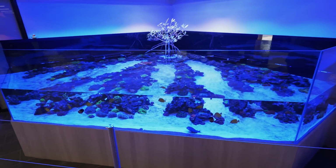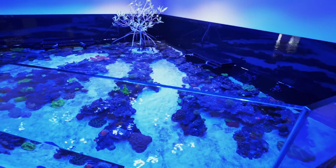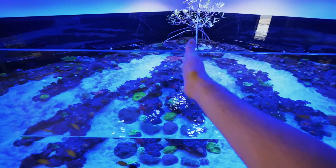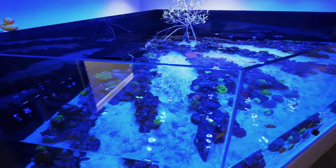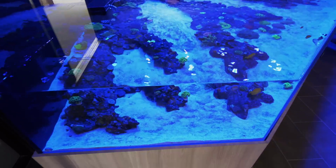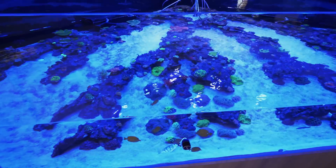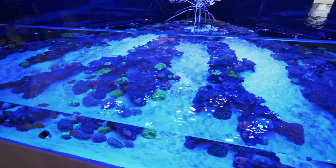It is extremely well organized with some really interesting ridges here you can see that all kind of radiate away from a mangrove tree. And I think this tank is only like a couple months old, but it's already rocking about, I would say, 300 to maybe 400 corals of all different types and sizes.